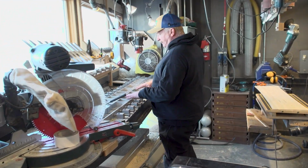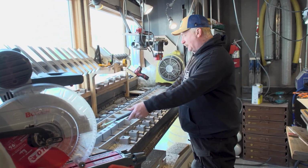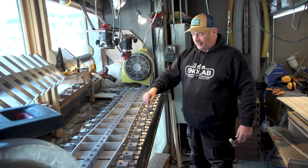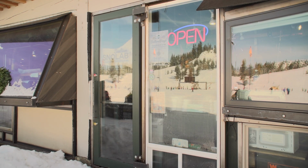This is a convertible jig that can be set up to make both skis and snowboards in one day. That client will come, typically our start time is at 8:30, and if all goes well, in one day, you will yourself build about 80% of your project with us standing next to you giving you a hand. We actually cut these by hand with routers, and we use this as our guide. The SnoLab is open year-round, works with all ages and all skill levels.